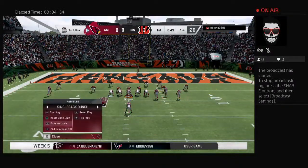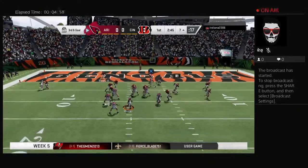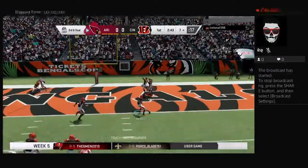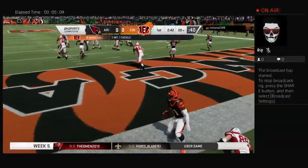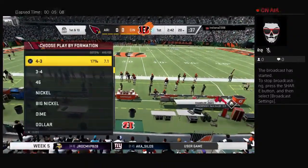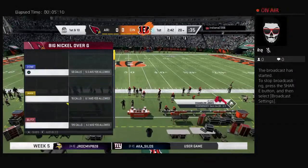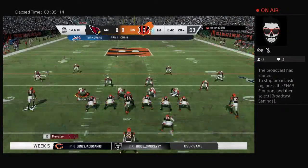Here's 3rd and goal. Murray now, 3rd and goal. And this is going to be intercepted. Picked off by Brandon Marshall. And a big turnover there as his guys will get the football back. That pick hurts a little extra because it was 3rd down. You were already in field goal range.